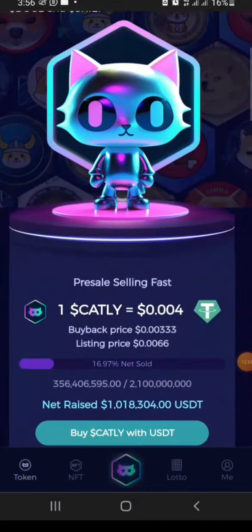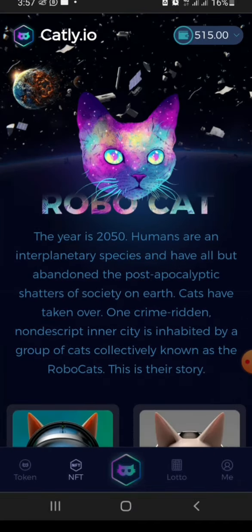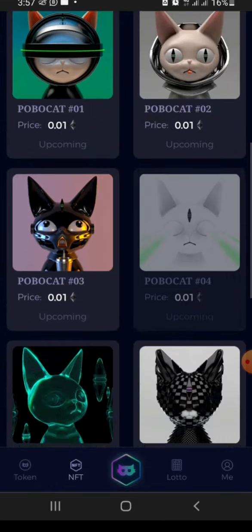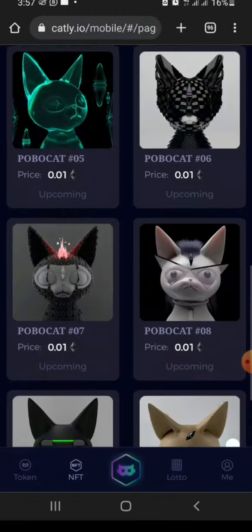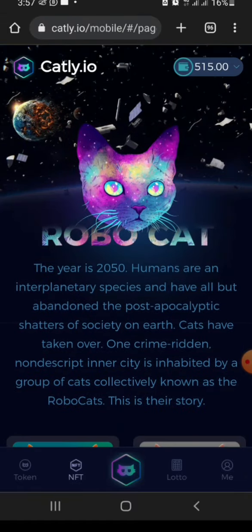This is it, guys. They also have an NFT right here, but I think it's coming out soon. Oh, it's already out. There's an NFT market right here where you can either buy or upcoming. Okay, they are all upcoming. You can start bidding for them, I guess. That is why it's here.